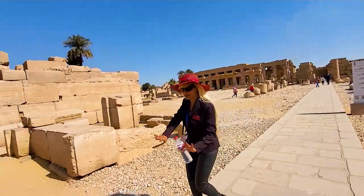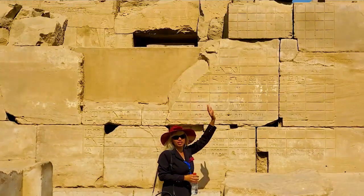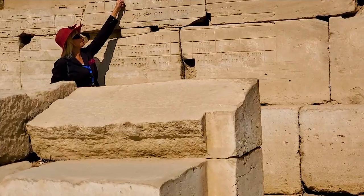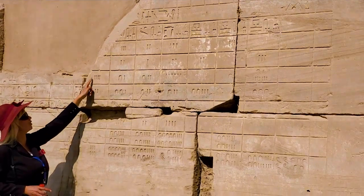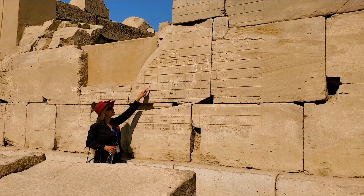Just as you are here, I'm going to point out for you. This is the calendar, the numbers. This is number one, which means this is two. And this is three. Look, three. This is four. One, two, three, four. This side, down, it's 10. So 11.